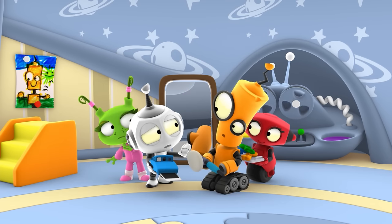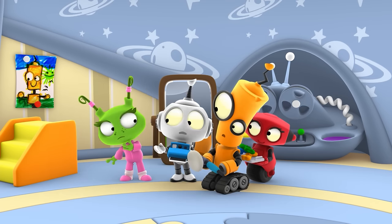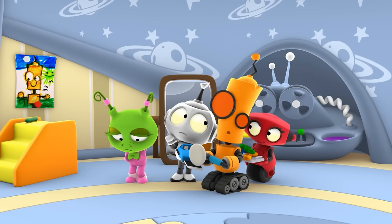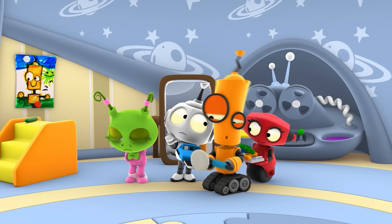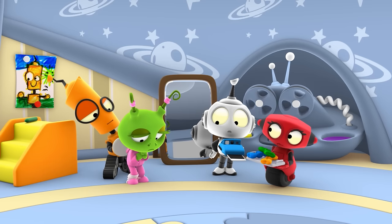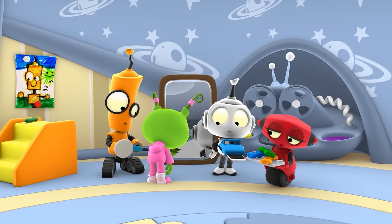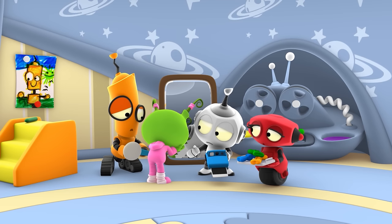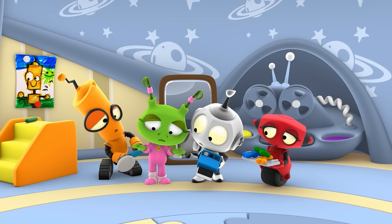No, Orbit. Emma has skin. See? It's soft and sensitive. She's not made of metal like we are. Green skin? No gears? Emma, what's wrong? Green skin, no gears, cries alien tears.